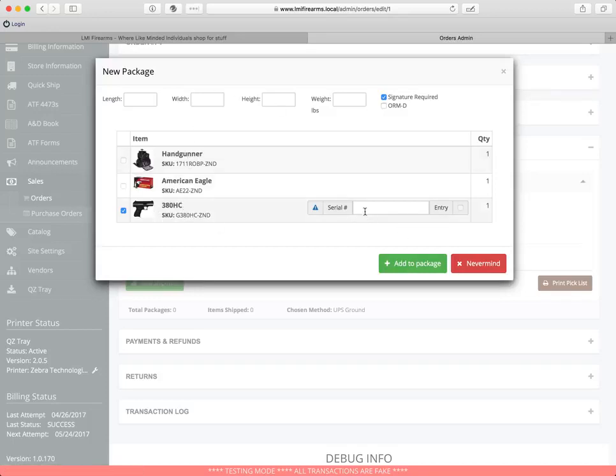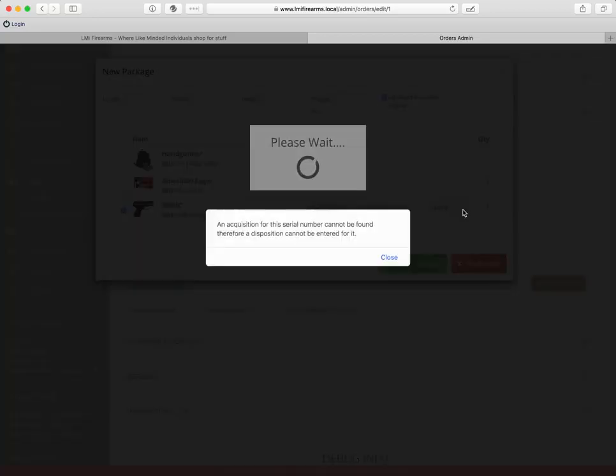What you have to do is type the serial number, and I'm going to type in just a bunk serial number, and I'm going to show you what happens when you type in a wrong one. And you check this box to tell the system you want to make an entry into your logbook as a disposition for this serial number. Well, it will check your logbook, and if that serial number isn't in there, it'll tell you: cannot be found, therefore disposition cannot be entered.